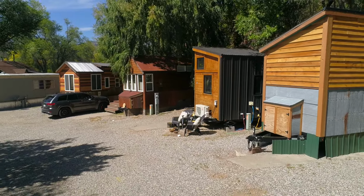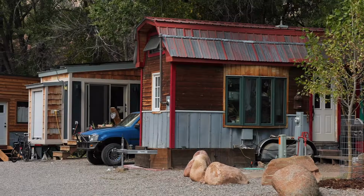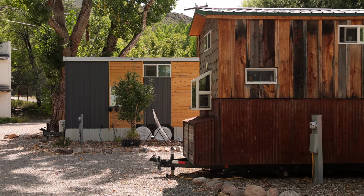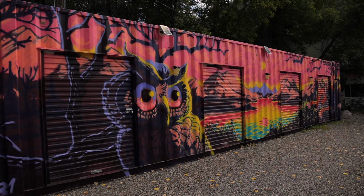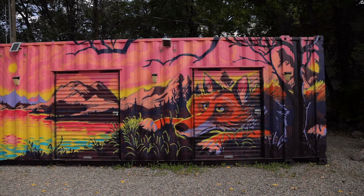So this is Tiny Town. This is our beautiful community. Tiny Town is the section of this multi-use park where all the tiny houses are located. So there's about 15 here. There's some behind us, there's some just down this direction. Back behind us, there's also a shipping container that has a bunch of storage units in it that our neighbor painted. It's pretty cool. But we're actually gonna head this way and go check out the community garden.